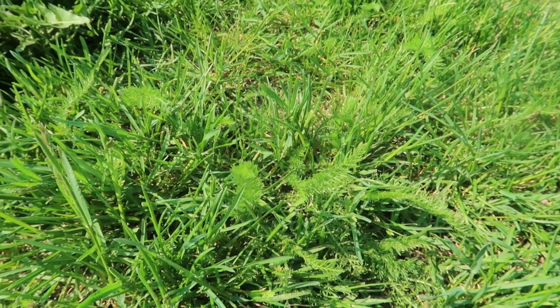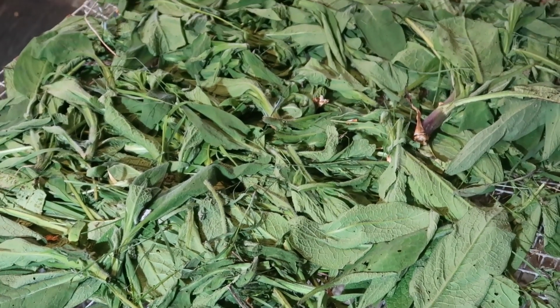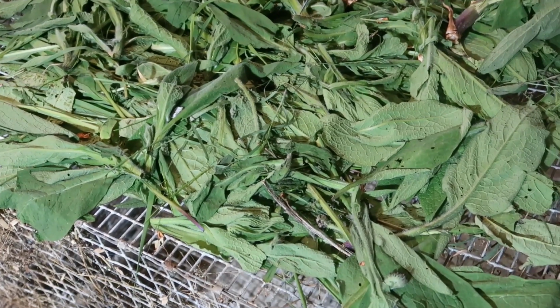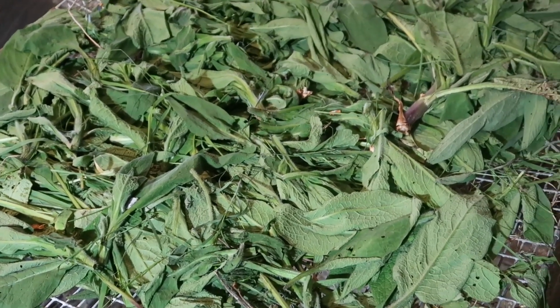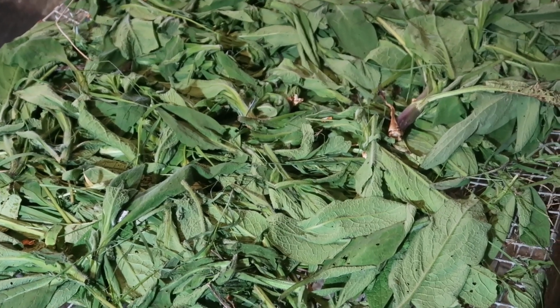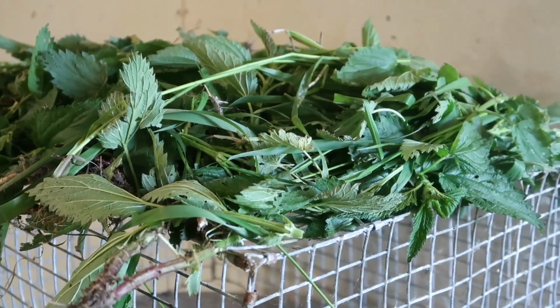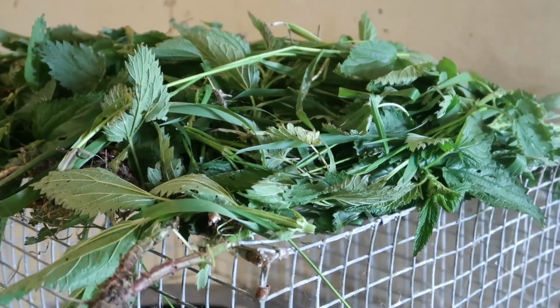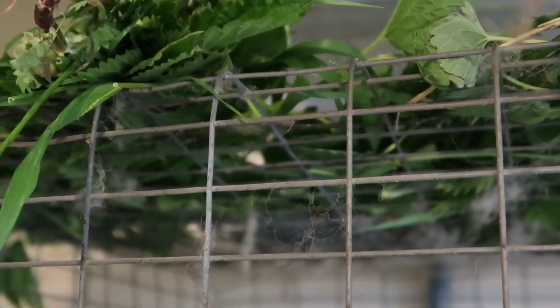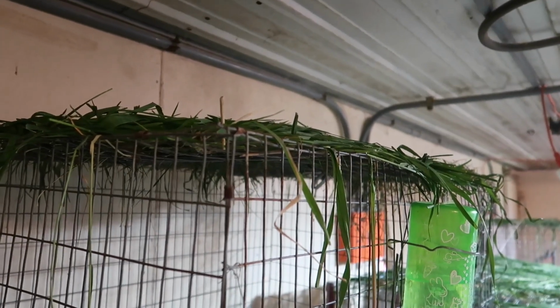You can dry them. Here's some of the comfrey that I'm working on drying. I just set it on top of a cage, and it's wire, so the air goes through it, and this should be dry within a week. Here's some of my drying nettle. There's a little grass in there. As you can see, I wasn't too picky with what I grabbed. More drying nettle, and here's some grass that I'm drying.